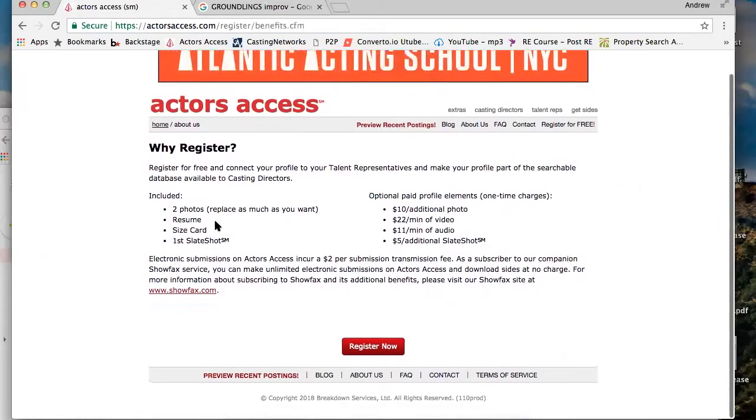So here's the breakdown, just so that you guys know it. It's about $70 for a year membership, and it's probably going to send you to another website. To upload photos, they're $10 for each additional photo after the first two. With the first two photos, I would upload photos that you think are completely different or your strongest personas. You can also do one slay shot. This is really important, and I'll show you what that is. But for now, just register. It's $22 for a minute of video. Remember, the big thing now is clips, so you can upload like 4 15-second clips for $22. So basically, click register.